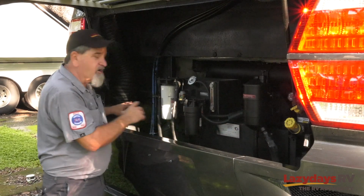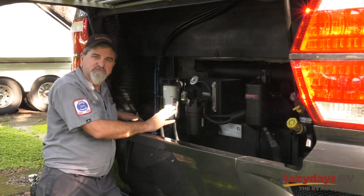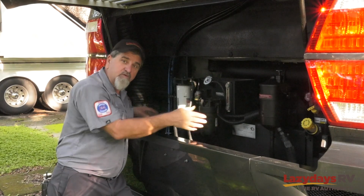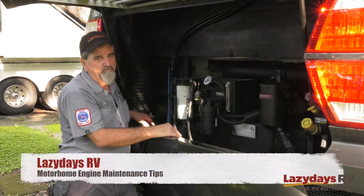Air filters. The air filter on your coach on a diesel is inspection at 25,000 miles, replacement at 50,000 miles. So that tends to get further down the road again. But always go by your maintenance schedule in your book.